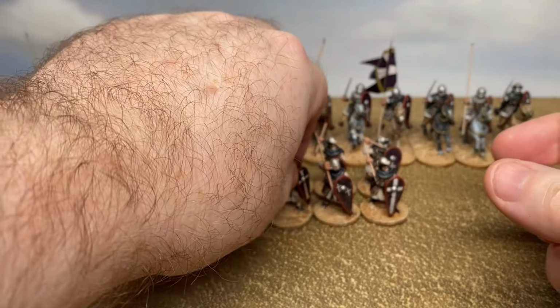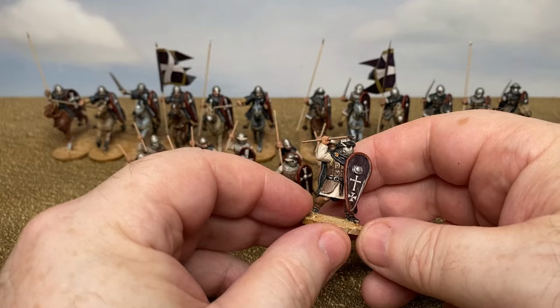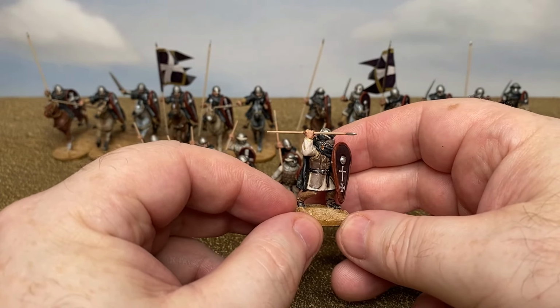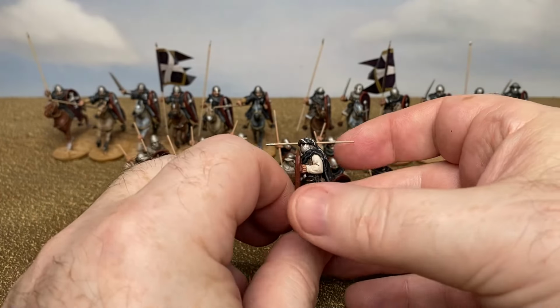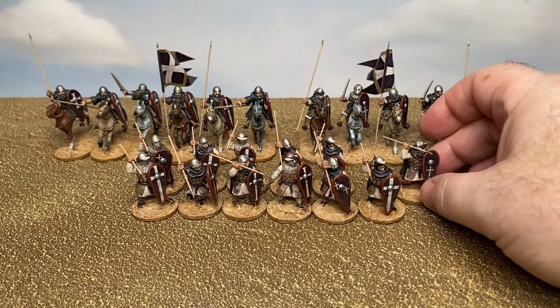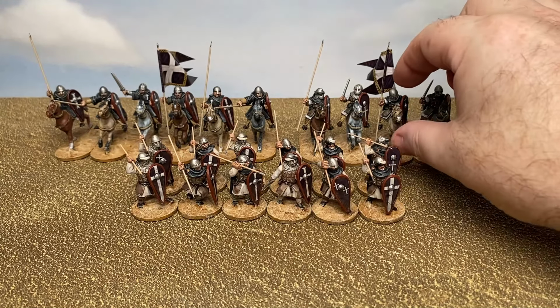So just to give you an idea of why there's a bit of a shine on them, it's the light catching it. Yeah, really, really easy to paint, straightforward. And I think en masse on the table, they're going to look really, really nice. So let's get one of these out in a minute.